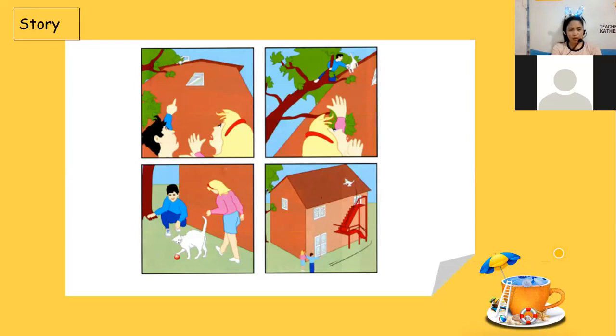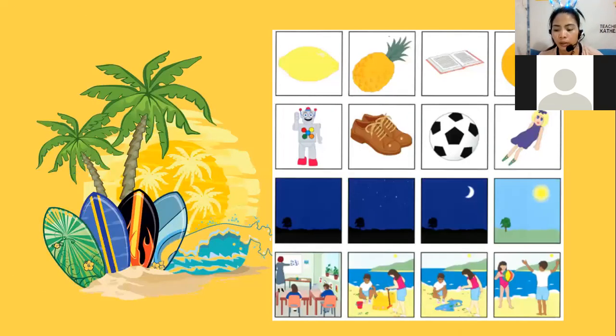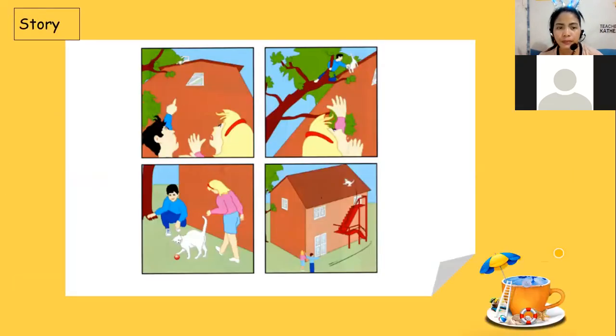Okay, this is a story. In the first story, look at the girl and the boy watching the cat, right? Can you see the cat? The white cat. The white cat has a ball. That is a small ball.